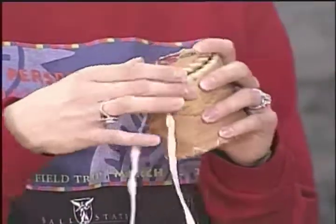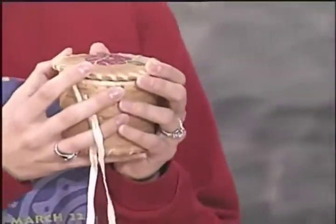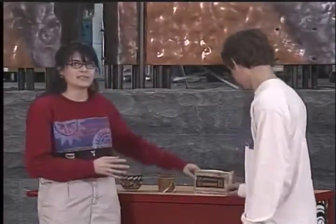So this is a container that could have, it's a little small, so I don't know necessarily what it would be used for, but birch bark could be used to make everything from little containers to boats to big containers that might hold water. We have one other container I want to take a quick look at.